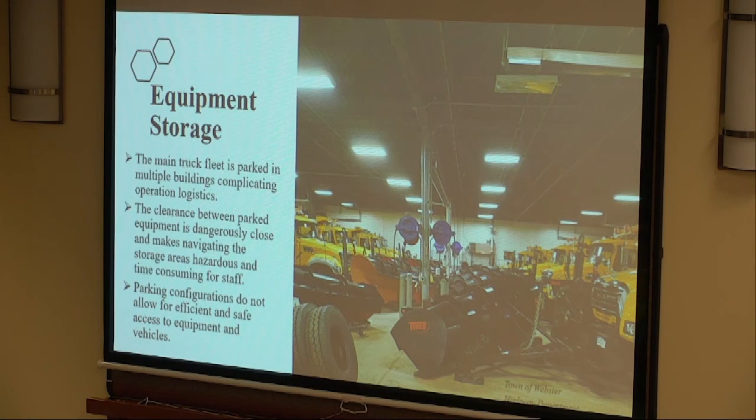After that, there's equipment storage. This photo here is a picture of the main garage that I keep talking about. This is actually more like 11 or 12 of the trucks. The white wall in back, there's a 4-bay addition that happened in the 70s. Beyond that holds 4 more trucks to bring it all the way to the 14 trucks.